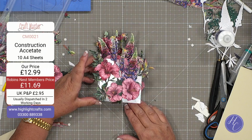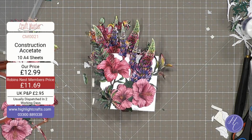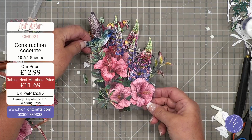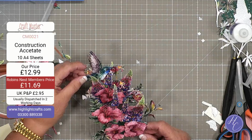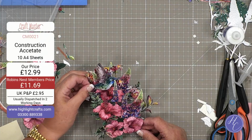So I have got a little hummingbird that we made earlier. And where is he? Here, and he needs to go in here somewhere. So I'm going to put him behind that looping, but in front of the others. And I've got to make sure he isn't going to stick out of the top of the box. So actually, he's going to go there. Yep, that's where he's going to go. So let's have a look at how he's going to fit on there.